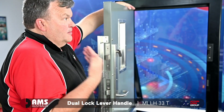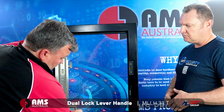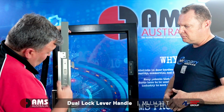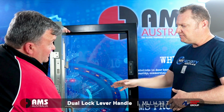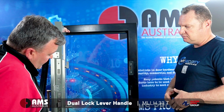But in case of an emergency, or if somebody needed to get out of the room quickly, all they would have to do is pull the handle down, which retracts both locks simultaneously. So I'll just do that again. Yep, so they're both locked and they're both unlocked. And that means it can also meet fire requirements too. Exactly. On egress, right? Exactly.